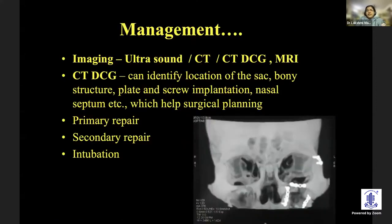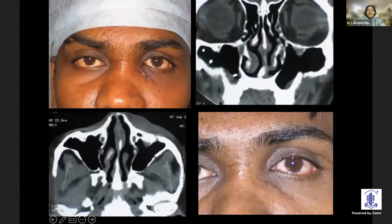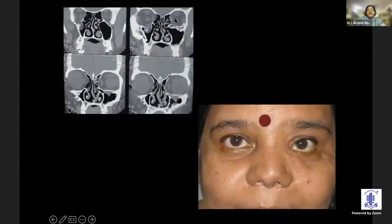But an important thing: when you work with the maxillofacial surgeon team, please request them not to put the plate right up to the medial aspect, where sometimes an iatrogenic damage of the sac can occur. So this should be avoided. And if you are dealing with a later problem, make sure the imaging is done. If the plate is extending right up to the medial wall, this has to be removed before you do the DCR surgery. See, this is another case where this plate was going right up to there.